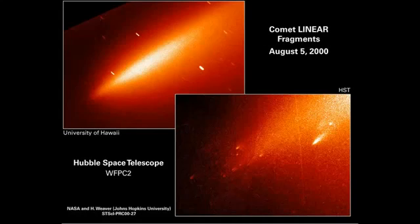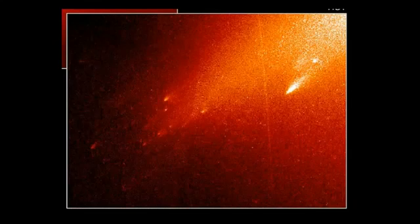November 14, 2013. Guys, we're looking at Hubble images from back in 2000. In the top left, this was during July, and the right was in August. But on July 20th is when Linear exploded. You can see the fragments here, guys. And it's the European Space Agency is seeing the same things that I'm seeing, the comparison with ISON and Linear.